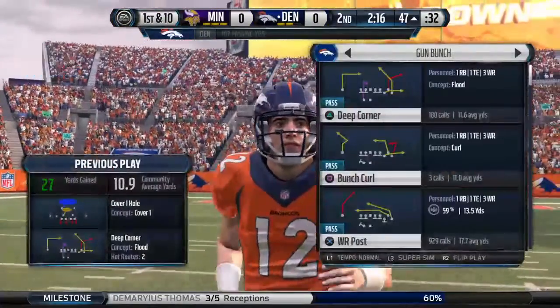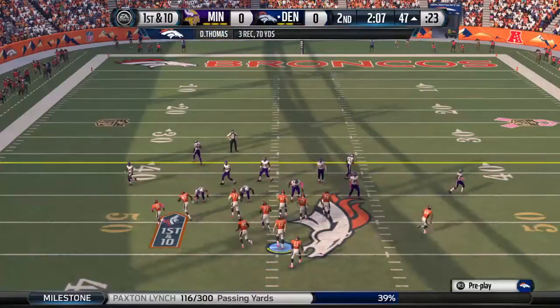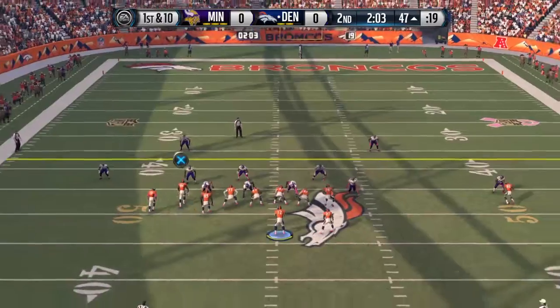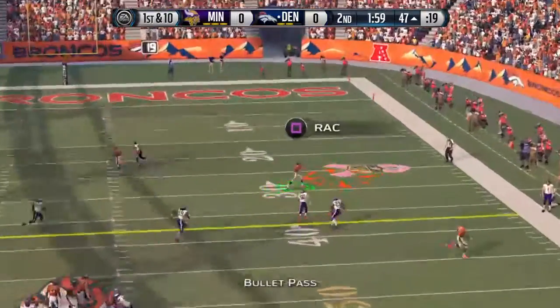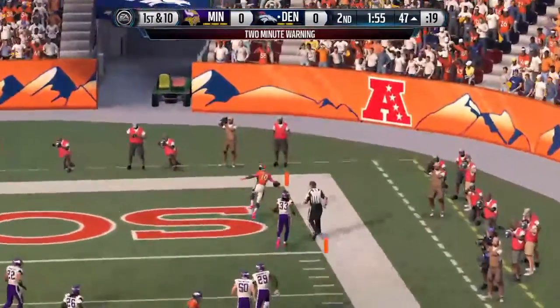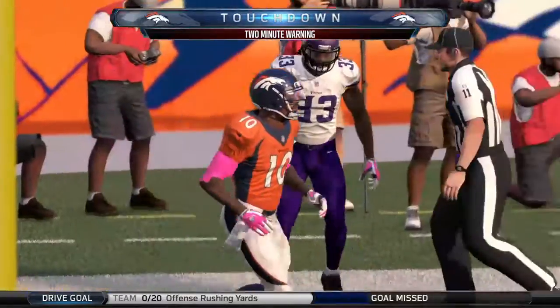The Broncos have clearly been focusing on getting some of their big weapons involved here in the first half. Thomas has been a menace out there in the secondary with huge first-half totals. He does have a lot of talent. That's why they try to get the football to him. And he's in for the touchdown. What a play. What a run.